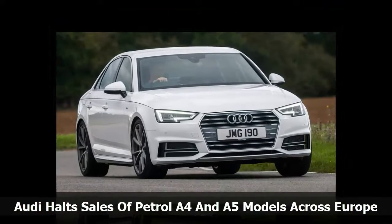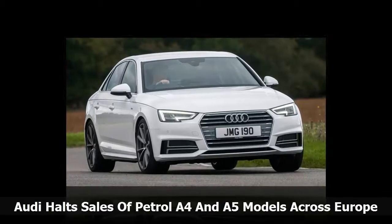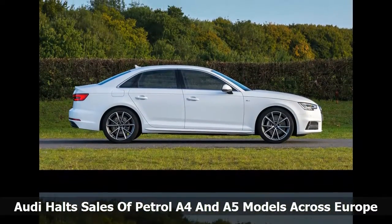Last week, the German manufacturer held an inaugural Audi Summit event in Barcelona. During the show, it showcased its latest technology along with plans for the future and the new A8 luxury saloon.